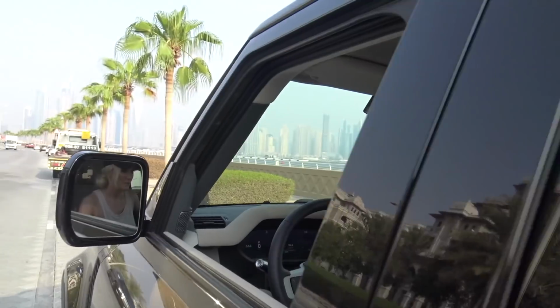Okay, head around the back. This is what the brake lights look like. Everything's going to light up at once.